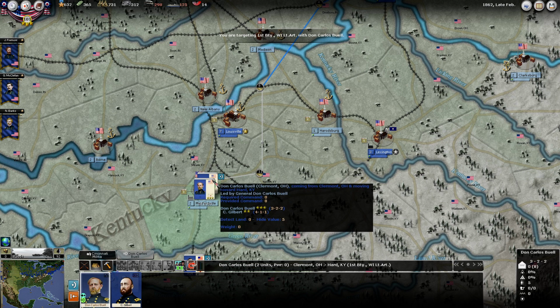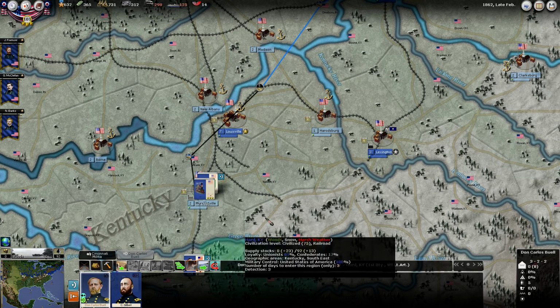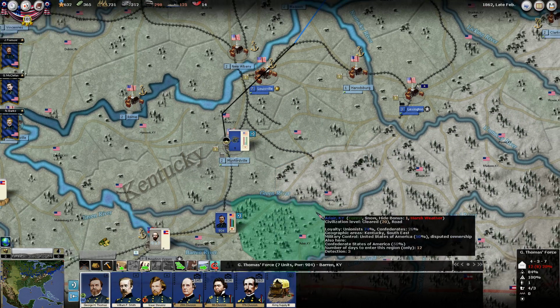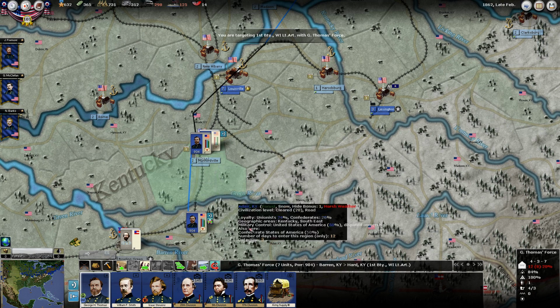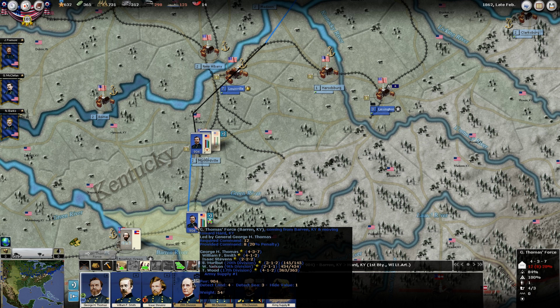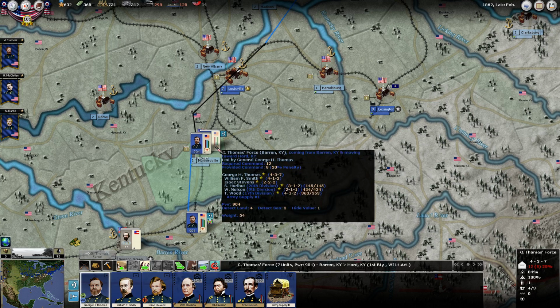We're going to combine him with that artillery unit that showed up. Might as well throw these guys on rail. I think they're free. And that is going to combine with Thomas's force. Thomas is going to fall back to here. As we put these on rail, 10 days, we'll let them walk, rather than using up our rail capacity for something that's not crucial.